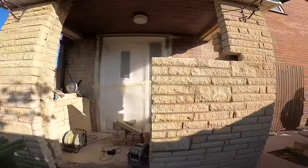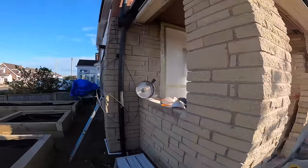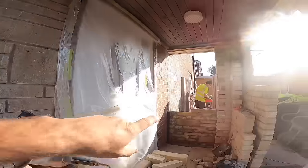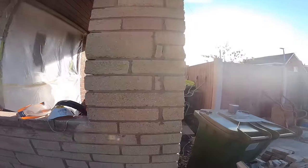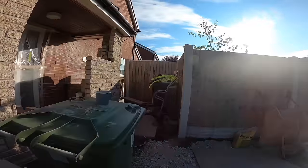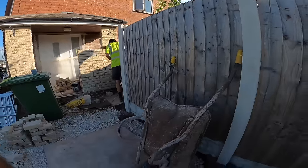So first things first, I'll actually get a mix in, and then I'm going to get the vertical cut done for the DPC and get the rest of that one done on that side. So first things first, it's going to get a bit dusty. So as usual, on to time lapse for a bit.